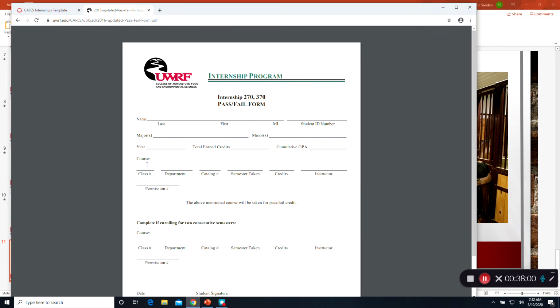All right, the class number is that 4-digit number that you can get when you go into the search engine and you search for the course. There's that little 4-digit number off to the far left. That's the number you want to put in here. So whichever course you are, maybe it's animal science 270, or horticulture 270, or ESM 270, look for that 4-digit number and put that in here. The department would be, in my case, ESM, or it could be Hort or Animal Science or Ag Biz or what have you.